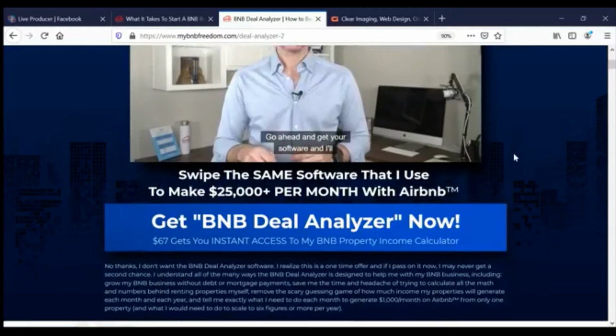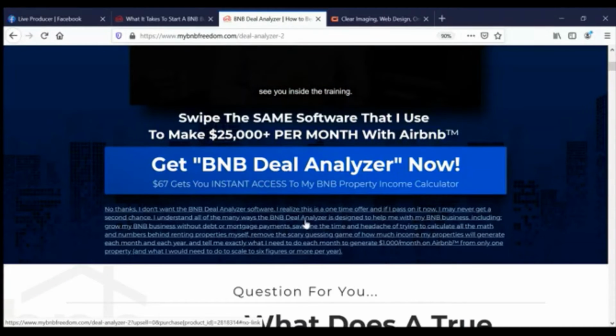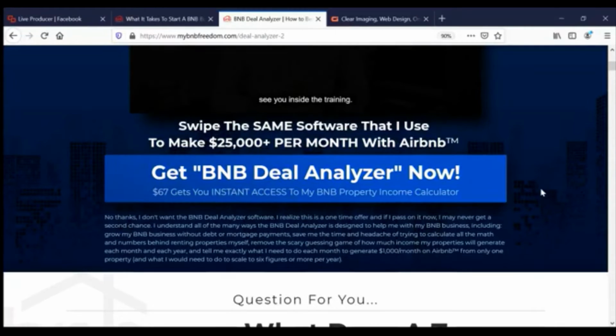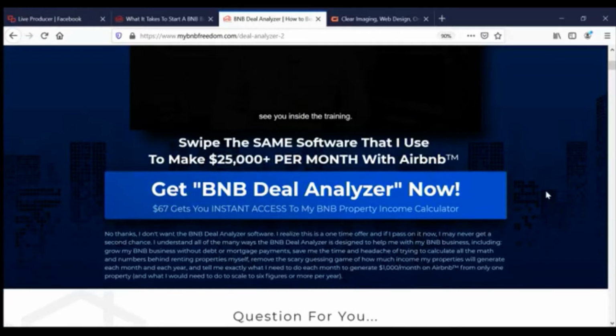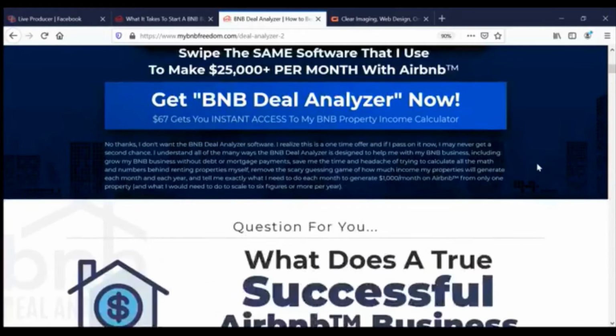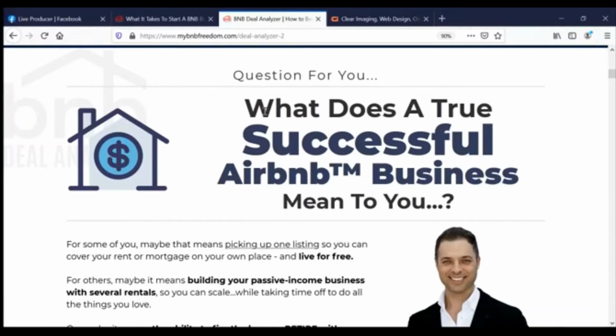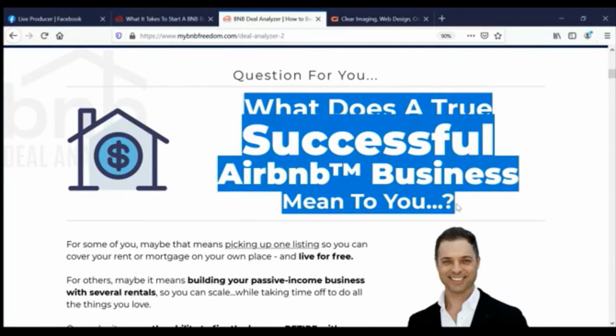So then he's pitching it, he gives you that nice big button, and then this is actually how you get to the next page. And it's not clear to me at all that I should click here if I'm not interested. All right, this is very, very smooth, not even smooth, highly aggressive marketing right here. If I want to go further along, I have to click this is the no, this is the yes. And so then he really goes deep on, how serious are you about your Airbnb business?